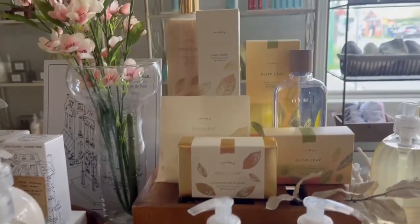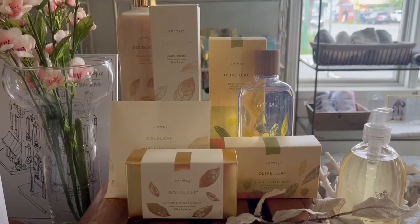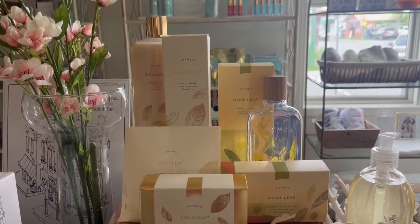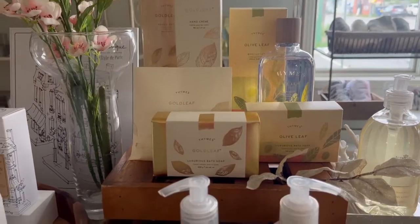We also carry from the Times collection, we have the gold leaf as well as the olive leaf. And these again, luxurious bar soaps, bath salts, hand creams, bubble baths, really, really nice products.